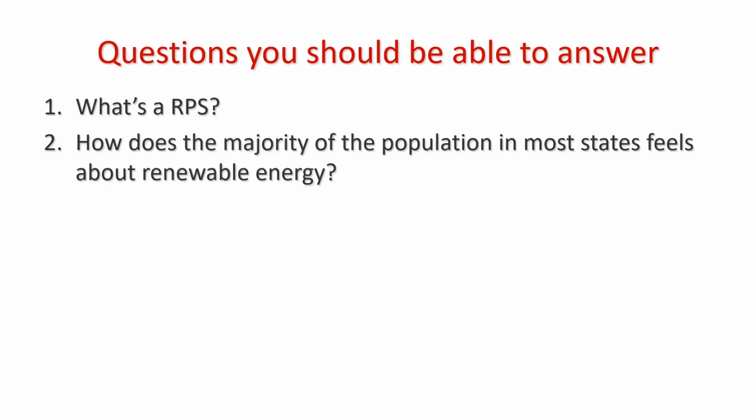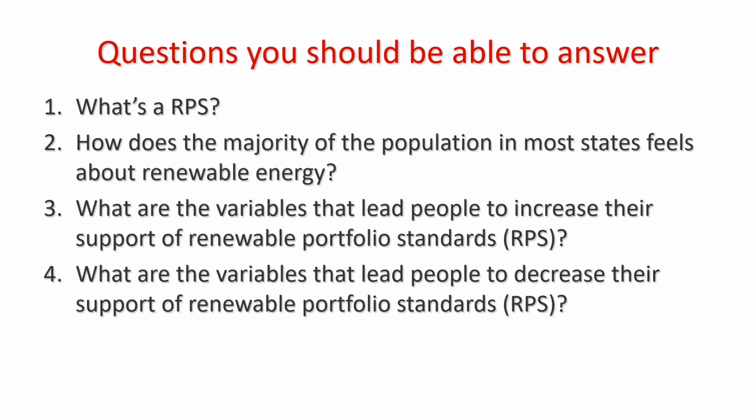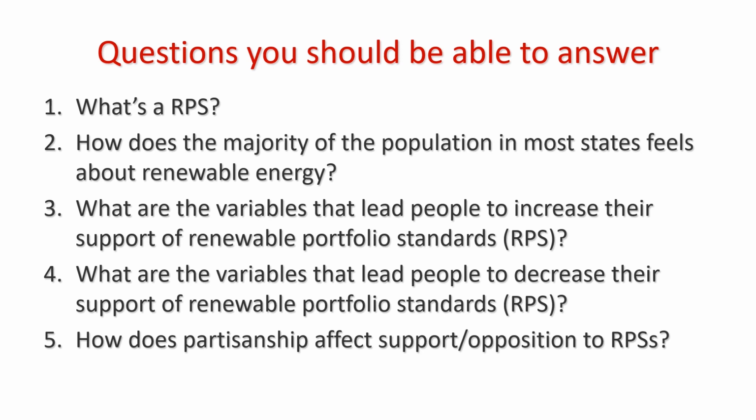What's an RPS? How does the majority of the population in most states feel about renewable energy? What are the variables that lead people to increase their support of renewable portfolio standards? What are the variables that lead people to decrease their support of renewable portfolio standards? And how does partisanship affect support and/or opposition to RPSs?